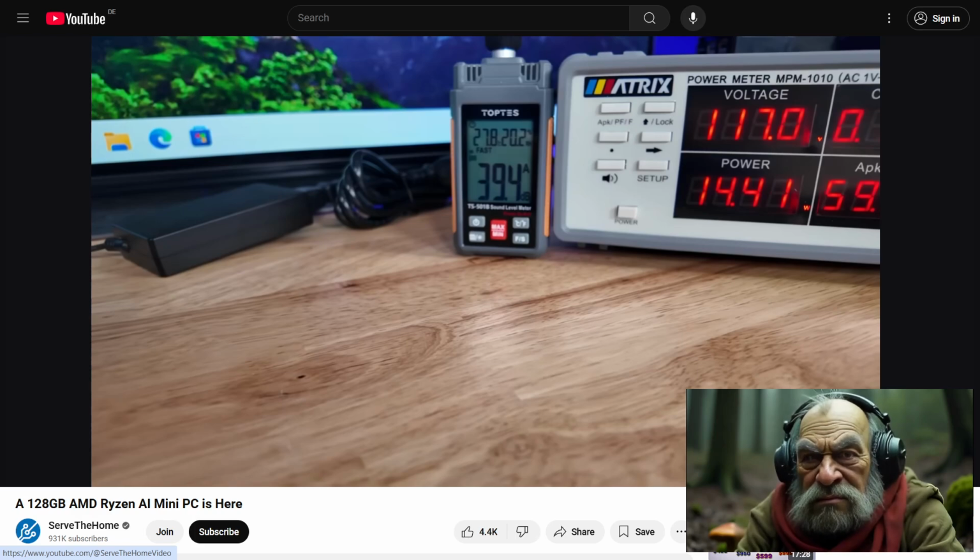Now it's a little bit higher, a couple watts more than we've seen in some other mini PCs, but it's not necessarily atrocious. Now when we go and fire this thing up to 100% CPU load, what you'll see is that we get all the way up to 90 watts. And sometimes it'll say like 89 and go up to like 91, 92 watts.